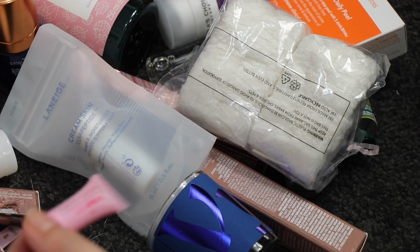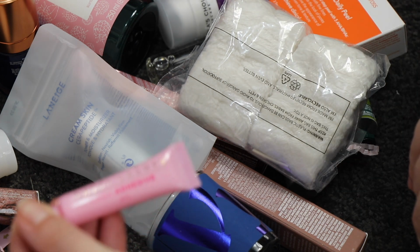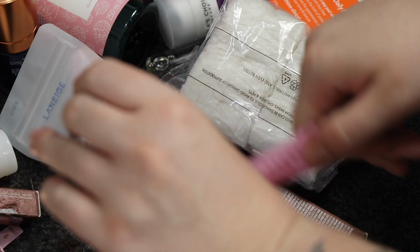So, I'll be keeping her. Got the little Tati Lashes adhesive, which I'll keep. I'm excited to try something out. I've never tried any other lash glue apart from Duo, so that's exciting.